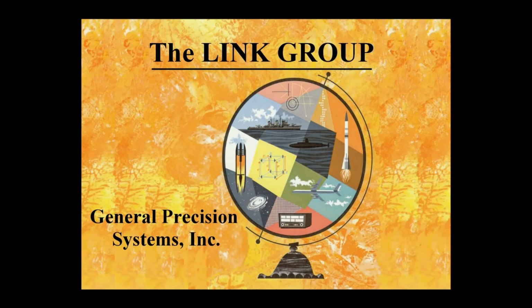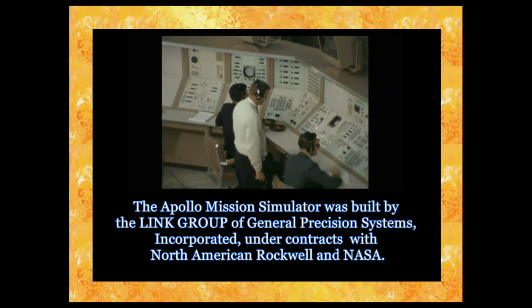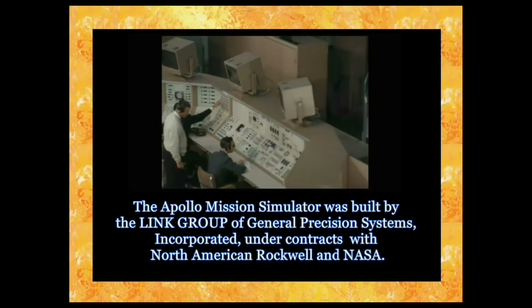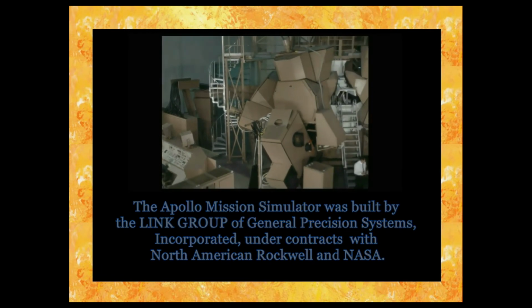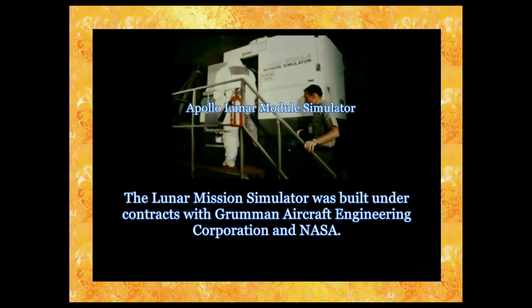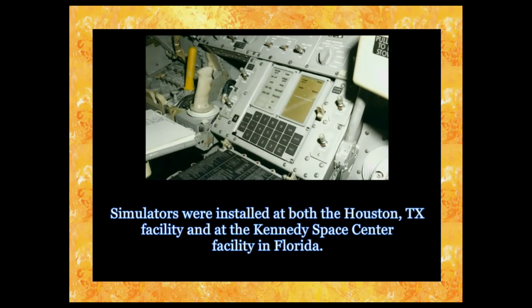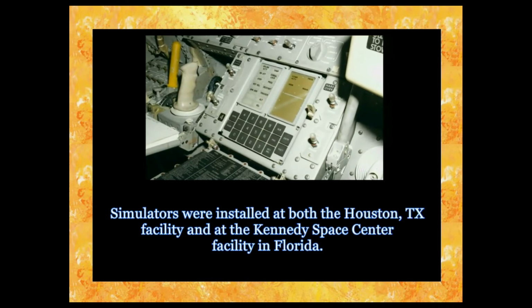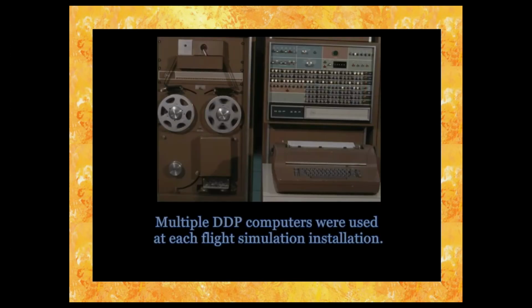The Link Group of General Precision Systems. Apollo Mission and Lunar Mission Simulators. The Apollo Mission Simulator was built by the Link Group of General Precision Systems, Incorporated, under contracts with North American Rockwell and NASA. The Lunar Mission Simulator was built under contracts with Grumman Aircraft Engineering Corporation and NASA. Simulators were installed at both the Houston, Texas facility and at the Kennedy Space Center facility in Florida. Multiple DDP computers were used at each flight simulation installation.